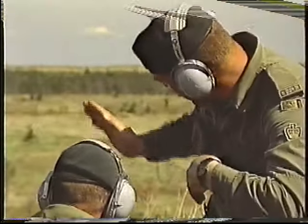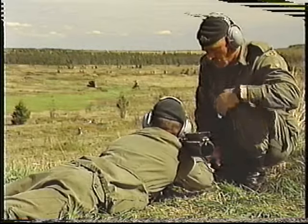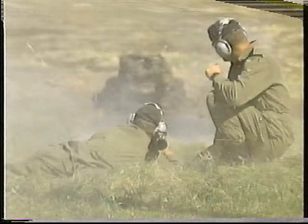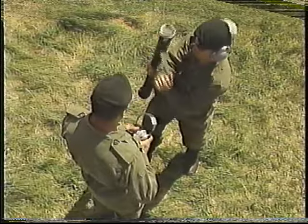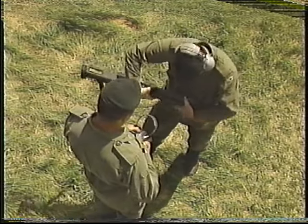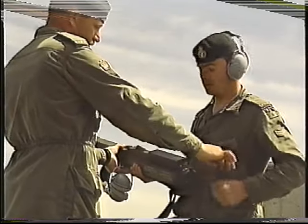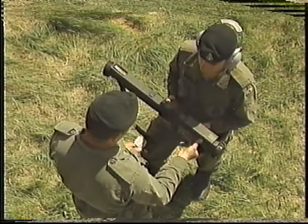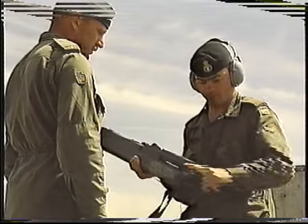Okay, I want you to engage target number 2. Go on. Stand by! Okay, take your position. Okay, prepare your arm for fire. Stop! Okay, stop right there. Okay, that's not what we teach. Okay, you have to remove your gun in front of you and keep control of it. Okay, carry on. Good.